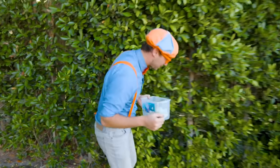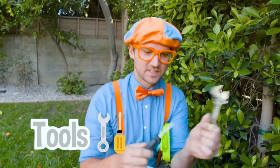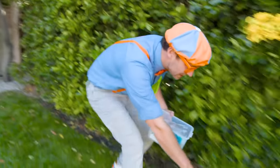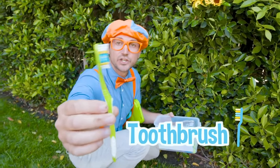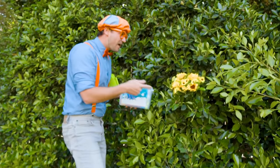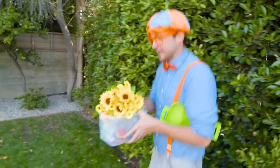Whoa, what else is around here? Whoa, check it out. Yeah, tools. I love building things, especially with screwdrivers and wrenches. Oh, whoa, down here, another thing we can see if it sinks or floats. Yeah, toothbrush. I love brushing my teeth. Yeah, it gets them nice and clean. Whoa, hey, some flowers. Oh, they smell so good. All right, okay, let's take them over here.